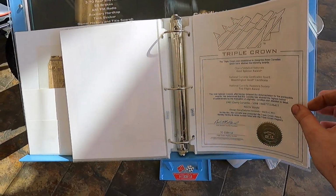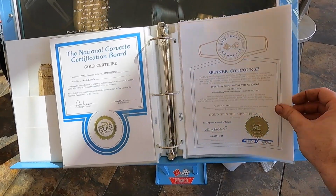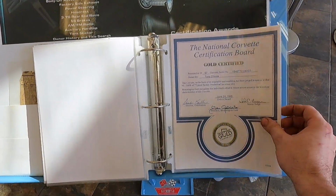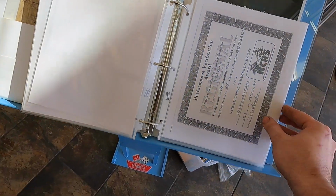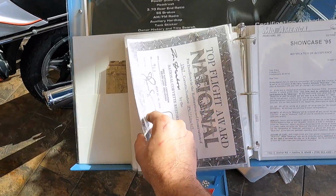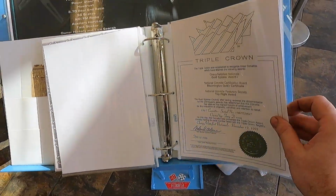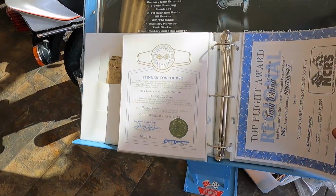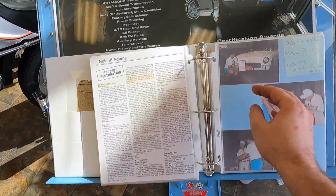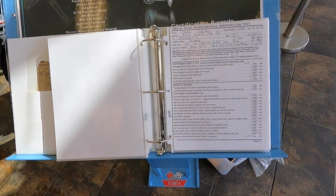Here's a Triple Crown Award, gold certified, spinner concourse, top flight, another gold certified, another regional, NCRS certificate of appreciation, another top flight, another Triple Crown. I mean, holy moly, guys, spinner concourse. It almost gets redundant. How many times do you need a car top flighted? I mean, I know the process is expensive, but I guess this guy wanted to keep it current on NCRS standards.